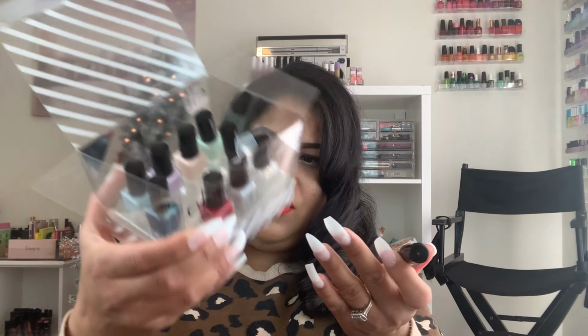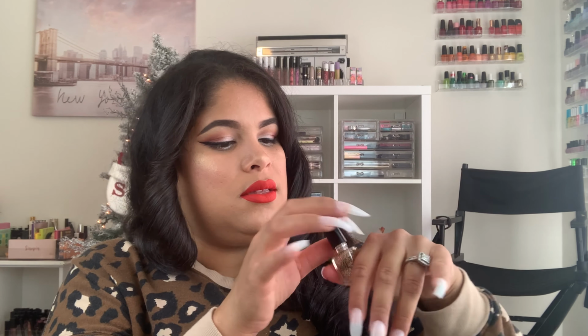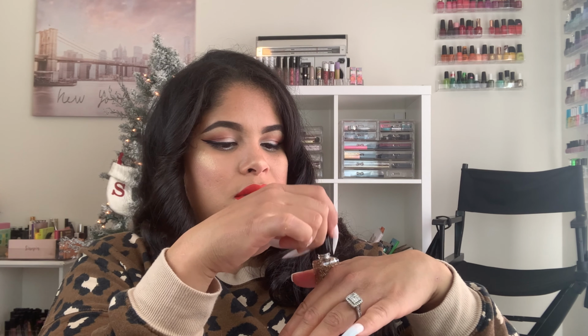So this one doesn't have names. I don't see any names, so we're just going to call her the glitter gold, all right? I'm going to go ahead with the pinky. All right, obviously, shake. Let's go ahead and do swatches. Let me hold it like this.